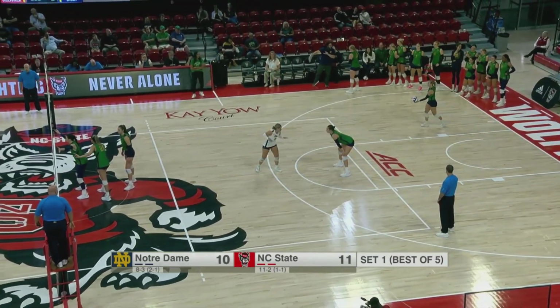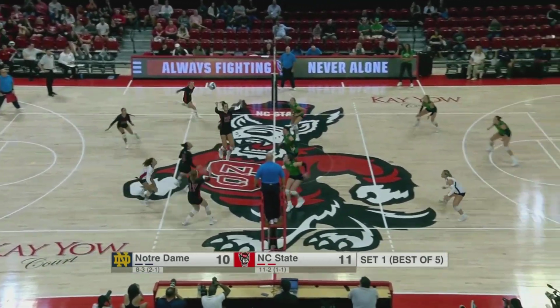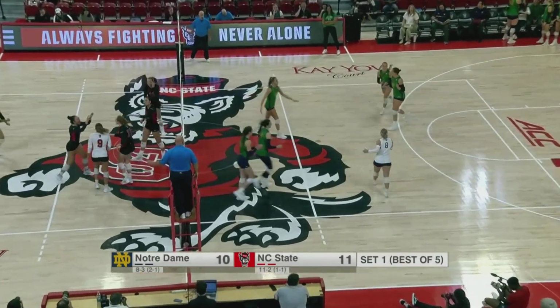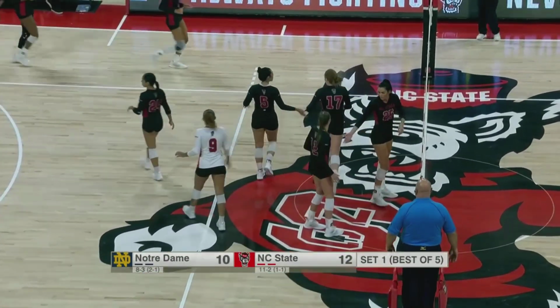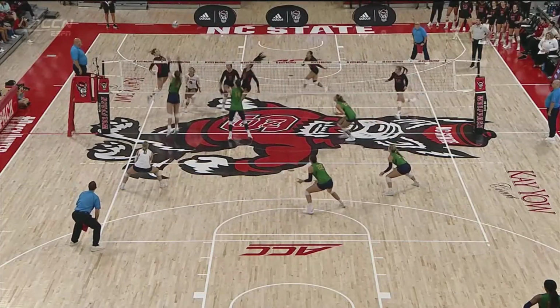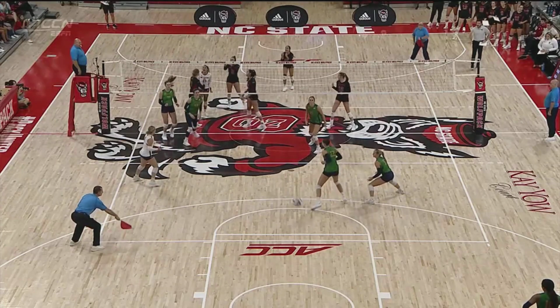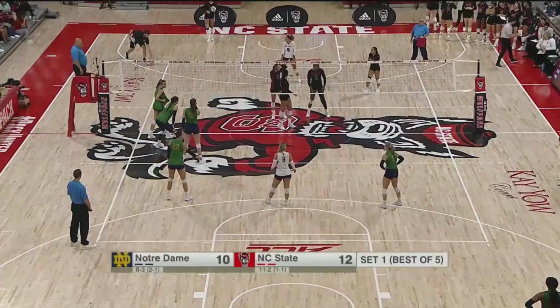Notre Dame coming in with its best start in conference under Selima Rockwell. Just year 2. Rice gets between the double, point NC State. Rice aimed for such a great part in that court. You see the middle back defender shifting to the right to cover the seam, and she finds a way to put it down in the deep left corner.